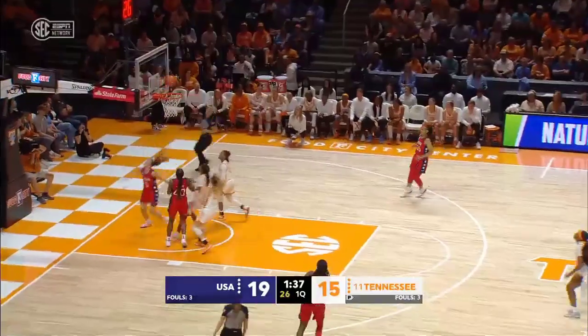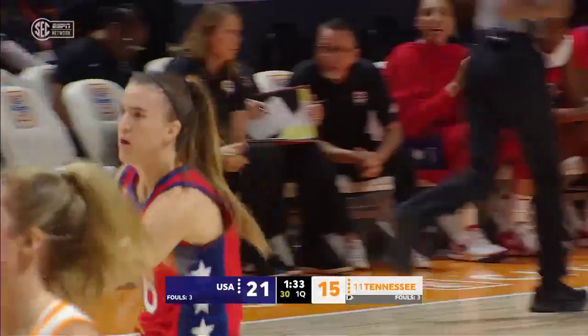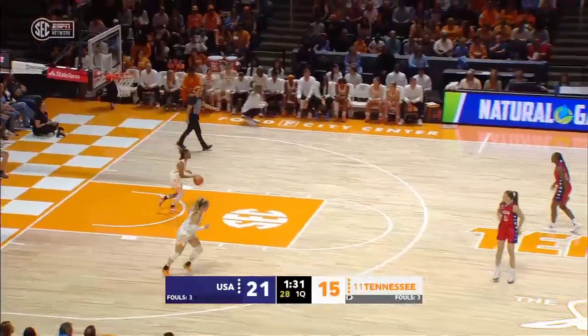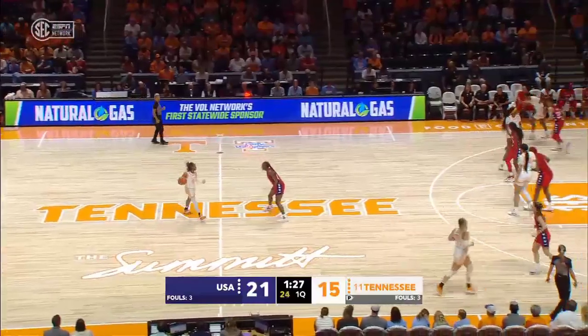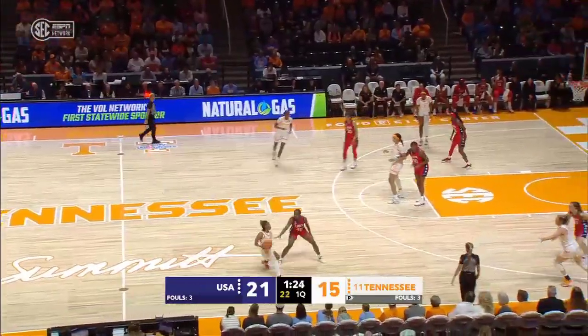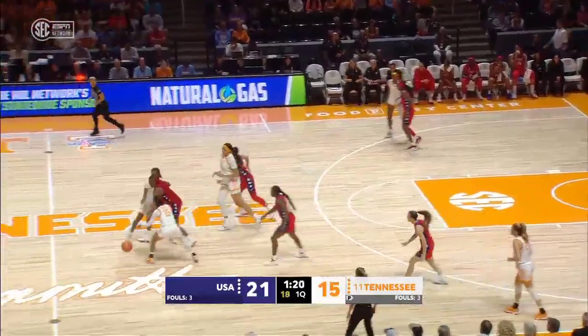Here in Knoxville, Ionescu, nice penetrating drive up and in for her first two. And see, here's going to be the difference for Tennessee. Like, you're going to make a mistake. You just can't make back-to-back. That's two transition opportunities that Team USA women's basketball team had going up the floor. That's 3 turnovers in a row.